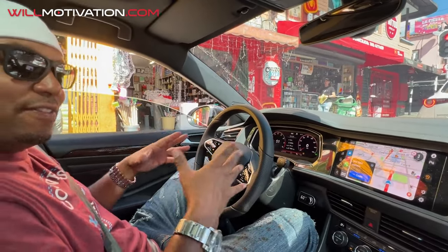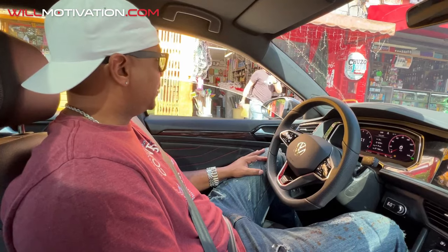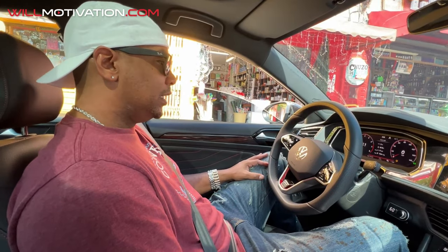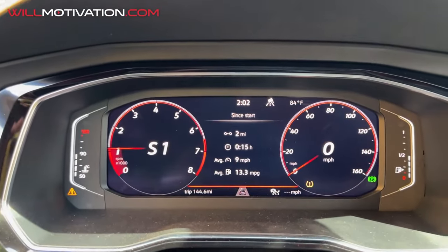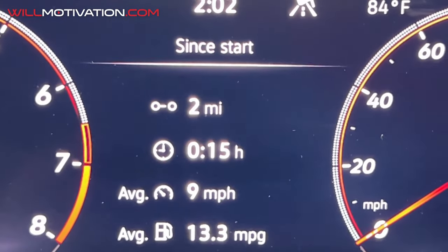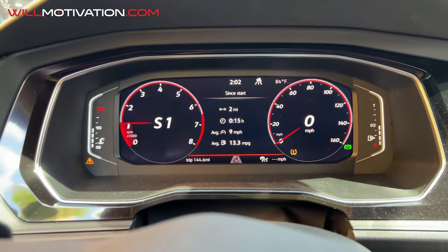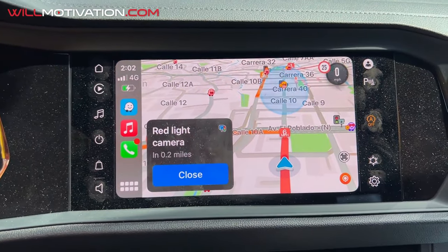So when we get to driving up the mountain and everything, we'll turn the camera back on and talk about how it responds, how the brakes feel, how the transmission feels. And oh, let me show you something real quick. Look at the digital dash. Yeah, it has a digital dash. You can change the features in this dash. It doesn't have a navigation in the dash, but you got your navigation right there.